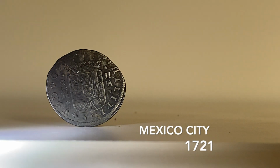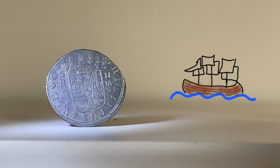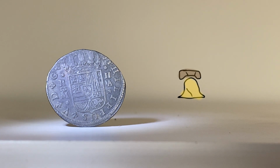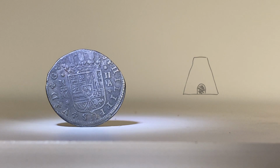We know the story begins in Mexico City in 1721. This coin more than likely traveled on a ship along with goods. It could have traveled to Europe or even Asia. Perhaps it exchanged hands in Philadelphia and ventured west into central Pennsylvania, where someone was paid for their help in digging out Children's Lake, building a furnace, or even working iron after the furnace was built.